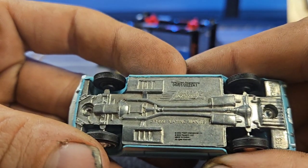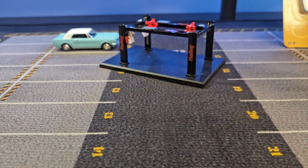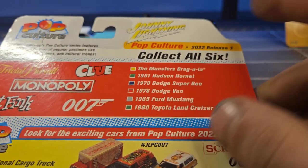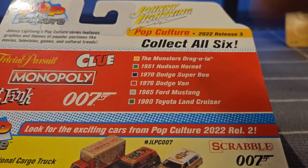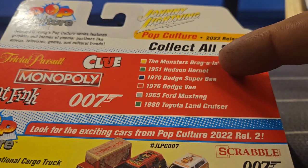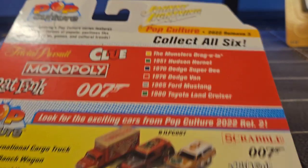Very cool. Take a quick look underneath here. 6-1-2022, Tomy round two. So, real quick, I did want to show you this card here. On the back, this is a relatively new one, so we've got Pop Culture 22, release number 3. The Munsters Dragula, we're going to see that in just a second here. 51 Hudson Hornet, oh god, I've got the hiccups. Okay, that's better. So we've got the Munsters Dragula, 51 Hudson Hornet, 70 Dodge Super Bee, 76 Dodge Van, I kind of want that Dodge Van, the 65 Mustang, and the 1980 Toyota Land Cruiser.